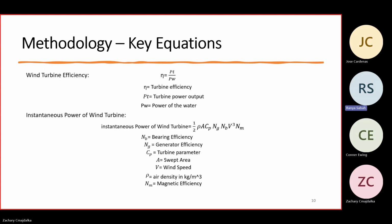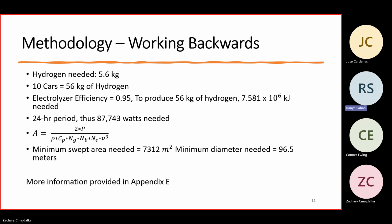For our key equations, we have our wind turbine efficiency and we have our instantaneous power of wind turbine. Next, working backwards, for our hydrogen needed, we have 5.6 kilograms. So for 10 Toyota Mirai, it takes 56 kilograms of hydrogen. And for our electrolyzer efficiency, it equals 0.95. And to produce 56 kilograms of hydrogen, we need 7.81 times 10 to the 6 joules.